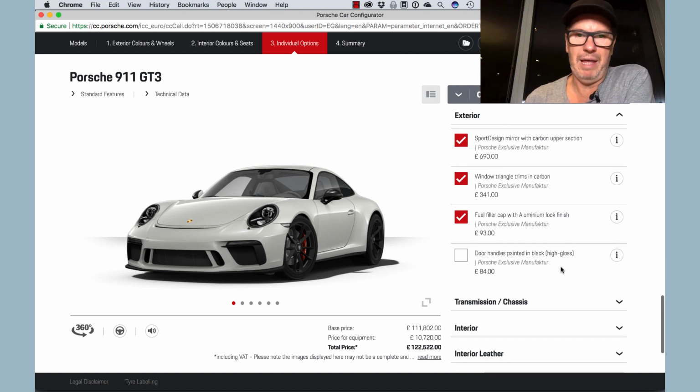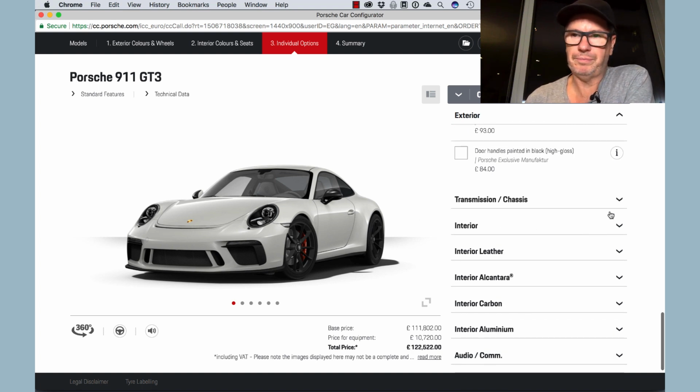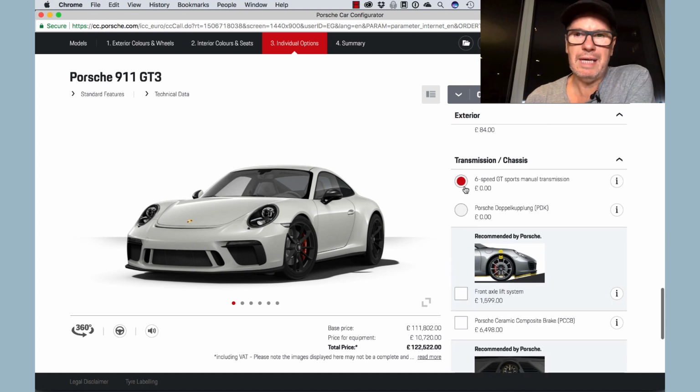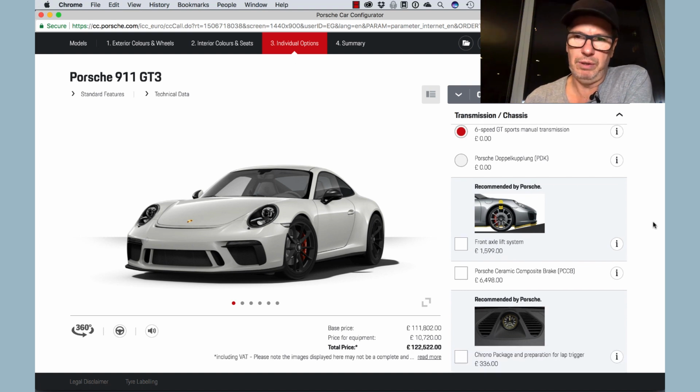Door handles painted in black. I think I would leave that. I prefer it when they're body colored. The door handles here, you can see what happens when you do them black. I don't like it. I think we'll leave that off. Transmission chassis. It is 6-speed manual transmission. If you pick PDK, it will then want to take off the touring package, so we'll leave that.